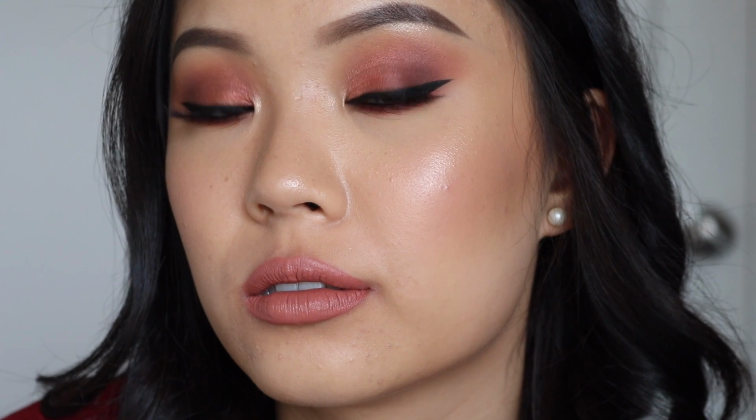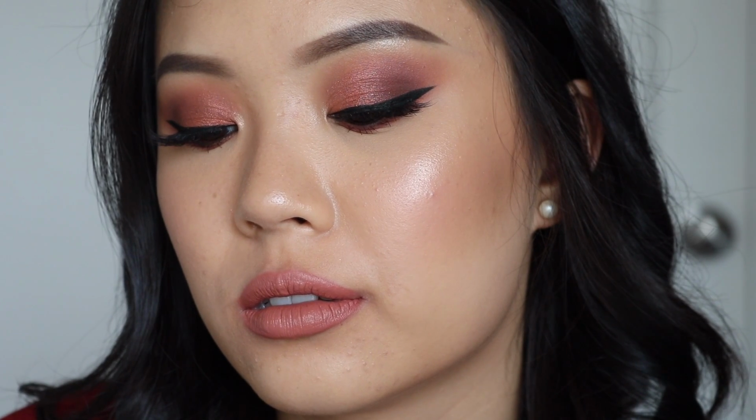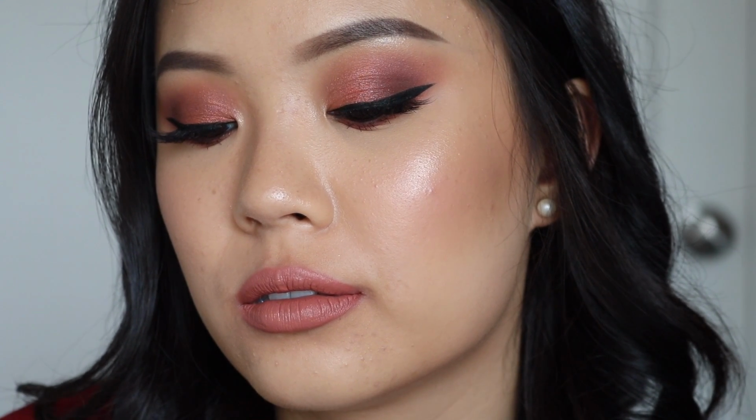Okay guys, so this is the first look completed for my lashes. I am wearing the Boudoir Lite from House of Lashes. And for my final lip pairing, I decided to go with the Ultra Satin Lip in the collection in the shade Nija.